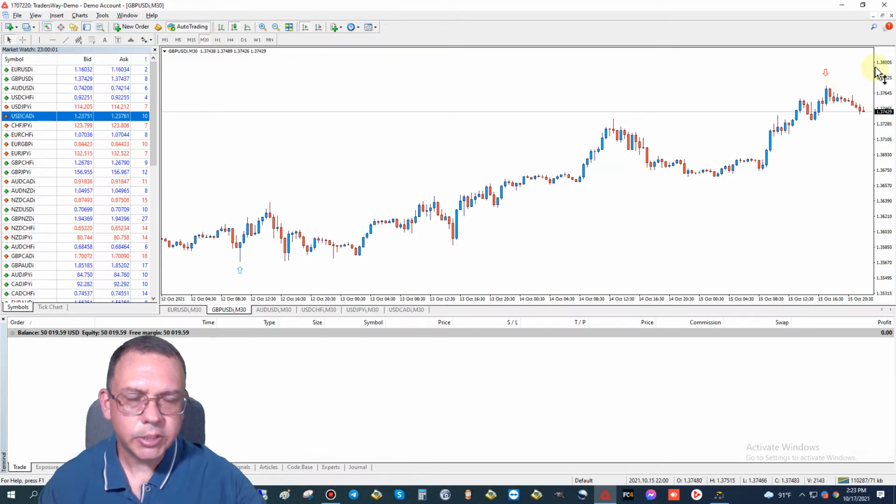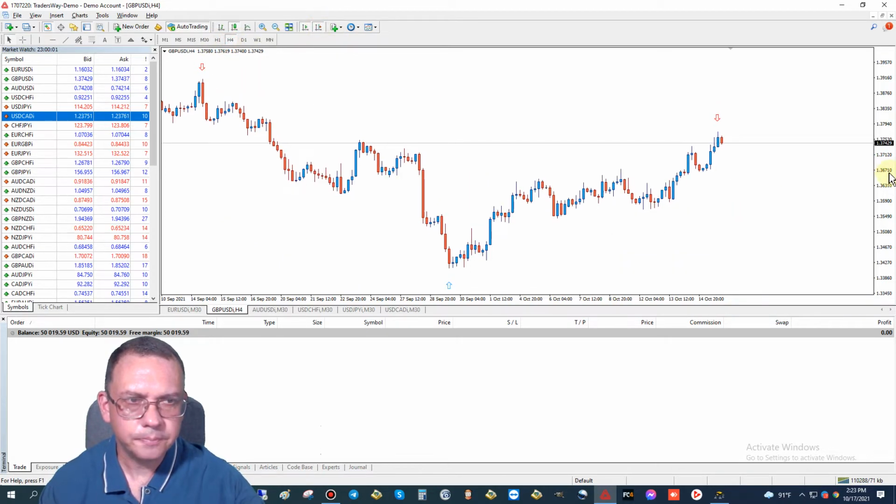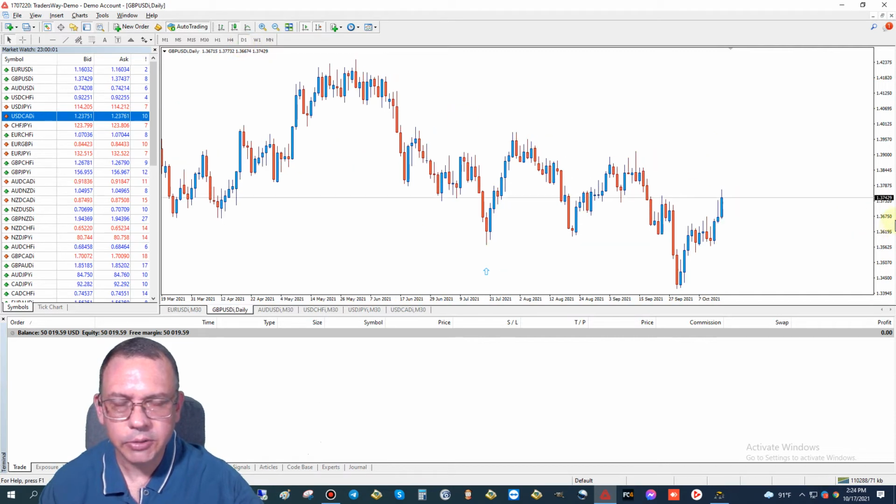The question is, is it going to go up more? If we look here on the 4-hour chart, we already have a strong resistance, and it's been going for quite some time. So it looks like it's getting ready to go back down, but if the US dollar is going to be dropping, this is going to be going up higher, guaranteed.